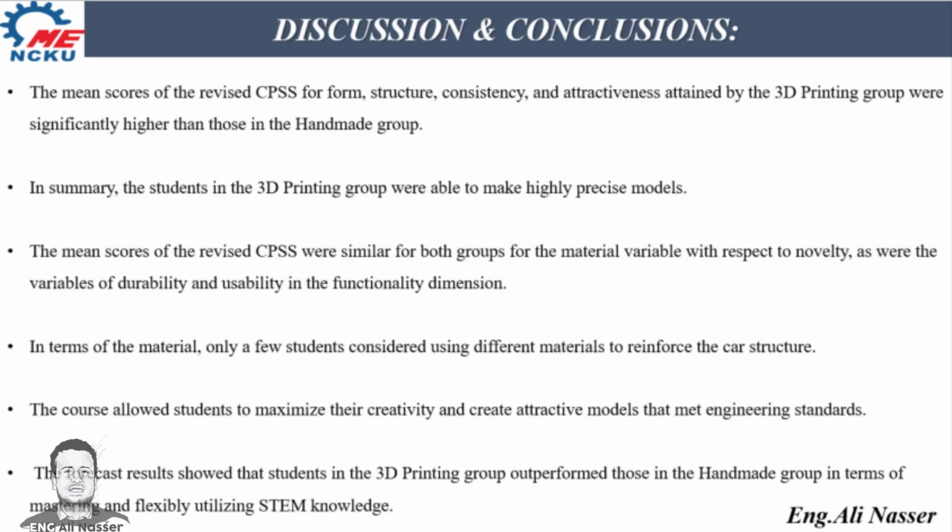Now we show the discussion and conclusions. The mean scores of CPSS for form, structure, consistency, and attractiveness attained by the 3D printing group were significantly higher than those in the handmade group, as we talked about before. In summary, the students in the 3D printing group were able to make highly precise models compared to the handmade group. The mean scores of CPSS were similar for both groups for the material variable with respect to novelty, as well as the variables of durability and usability in the functionality dimension.